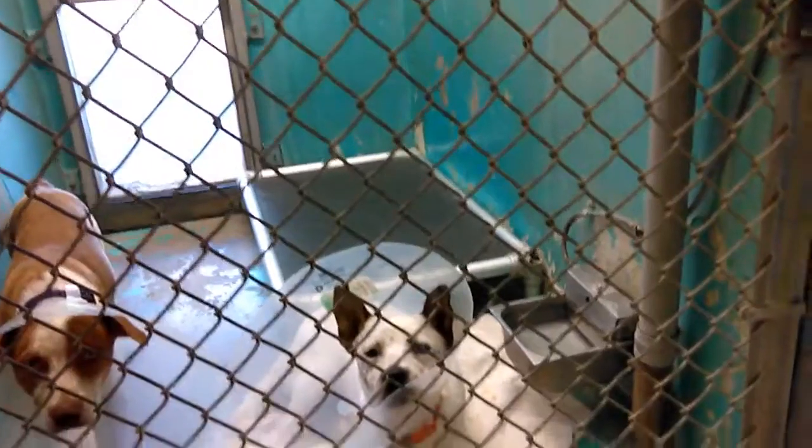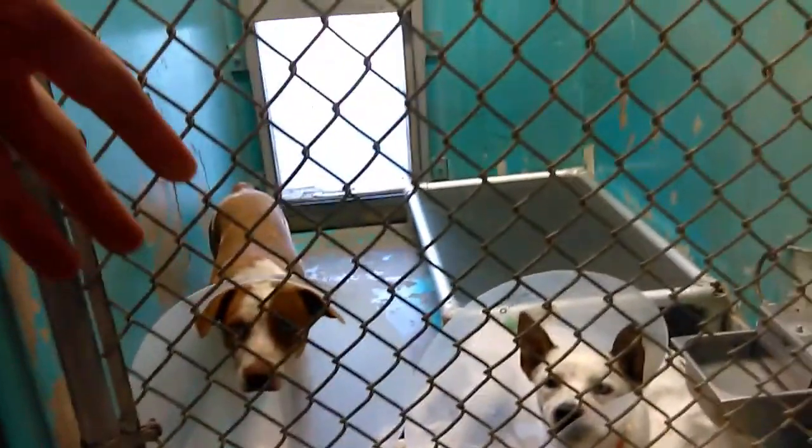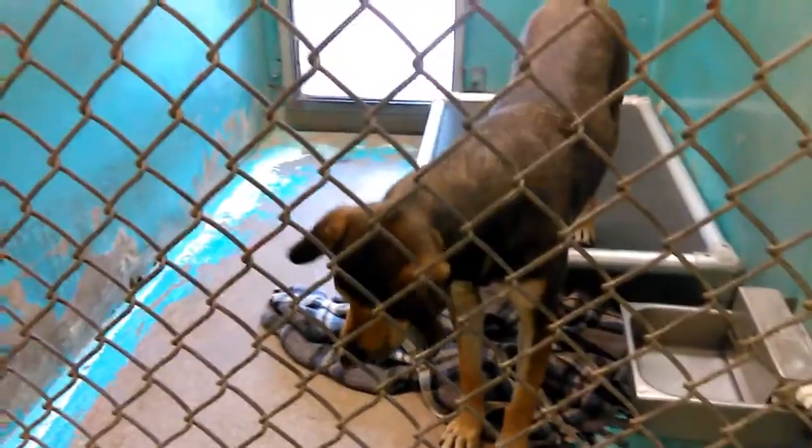Draco is 1 year old and 6 months. Male. Gerald is a male also. Man is really cool. Yeah, that would be a treat now. Gus. Gus was on TV. Roxy's 1 year old female.